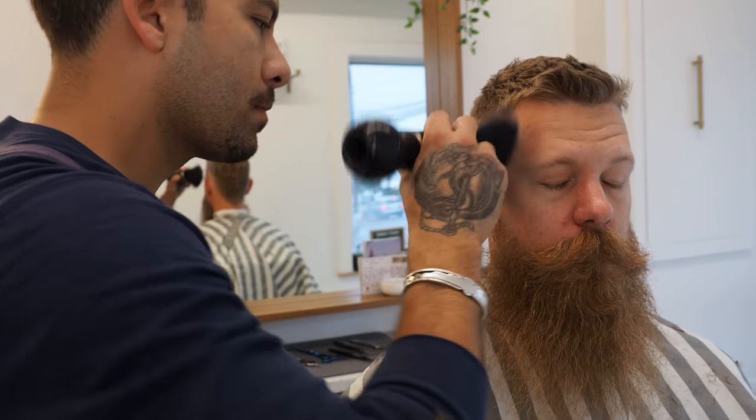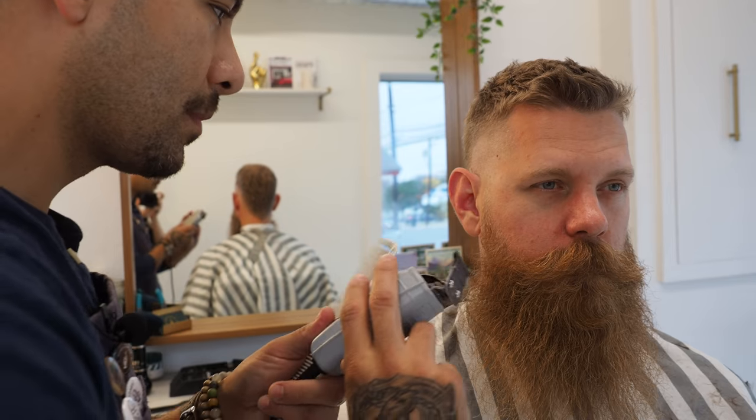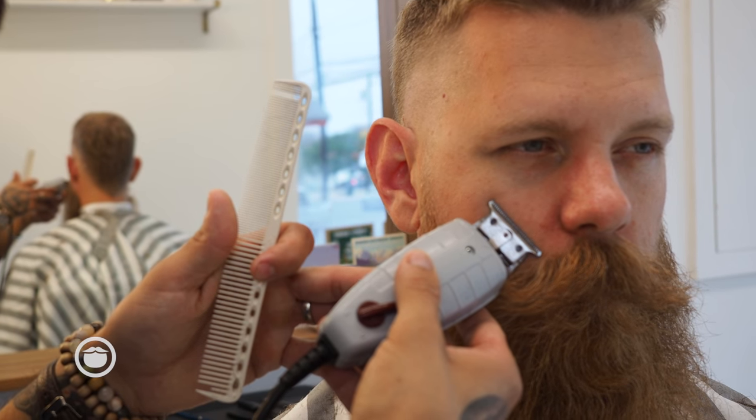What do you like to do with these cheeks? Are you a nice sharp cheek guy, or keep it a little more natural? Probably more of a natural guy, but whatever you prefer. I like the natural look too. I'm flexible. It's gonna grow back tomorrow anyway. Yeah.